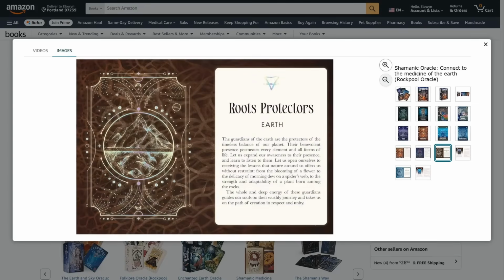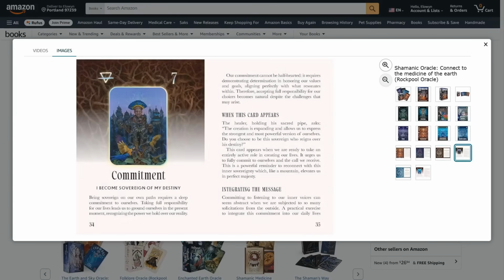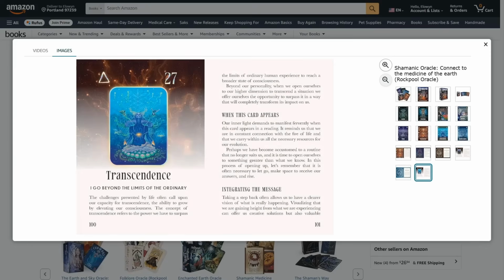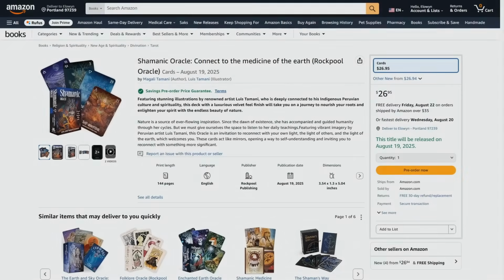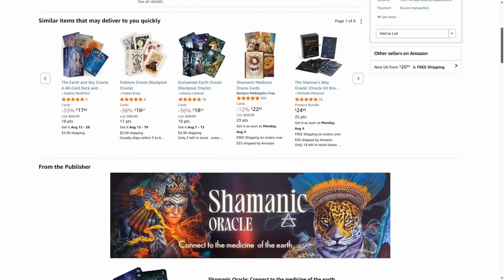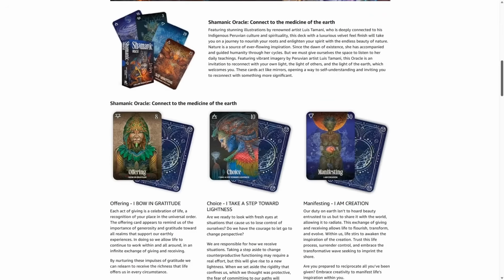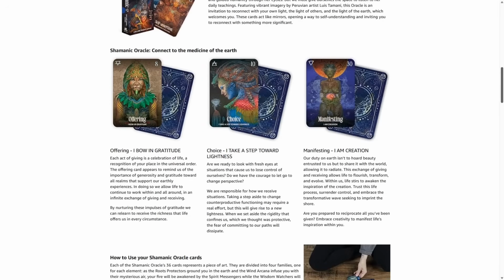And so samples of the guidebook, we have the introduction, how to use the cards, roots, protectors, earth. So we're going to have elements, it looks like. Commitment. Here's an example of a write-up. So we have a small color picture, card name, the statement, meaning, and then it says when this card appears, and the integrating message. Then it gets into the Wind Arcana, air, and another example of a card write-up for Transcendence. Let's see if we have anything else. I would love to see more images here. Manifesting. I don't think we saw manifesting before, or offering.